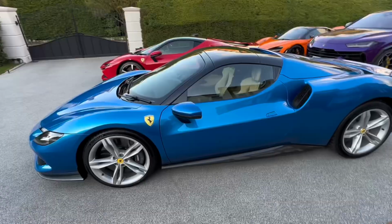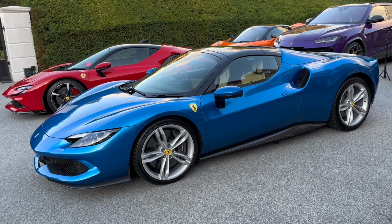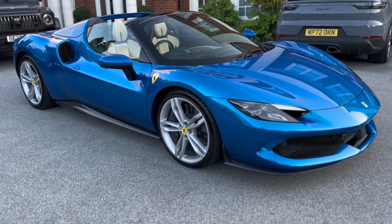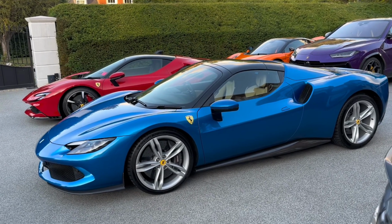Being a V6 engine Ferrari, I think everyone was very skeptical of the 296. In video and in photos, the car doesn't look aggressive, but it looks way better in real life. If you can see it in real life, really take the opportunity to go and look at one. A lot of people were like, oh, writing the car off, it's a hybrid, blah, blah. But after driving it, I think that this car is incredible.